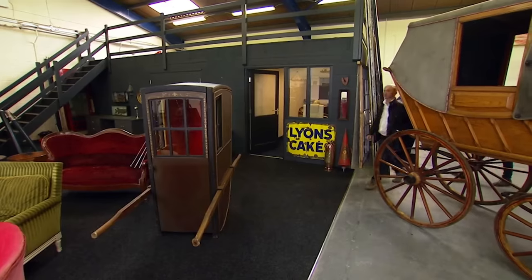I should have tried a bit harder, I think, but he's a good guy, and everybody's got to turn a profit. I want him to make a living out of it so I can come back and buy off him again.